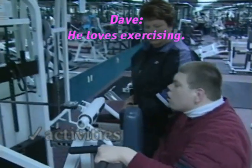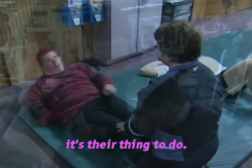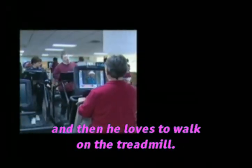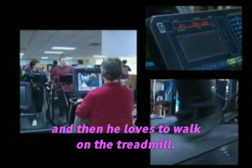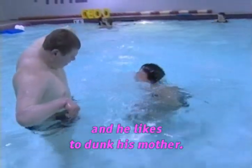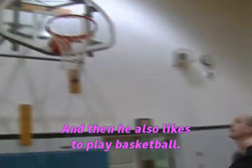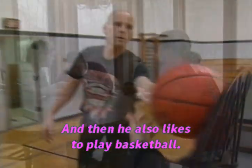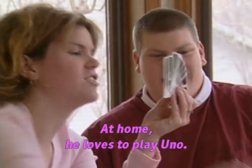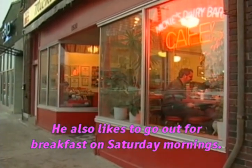He loves exercising. He and his mother do it at least a couple times a week. It's kind of their thing to do. We do his range of motion exercises, and then he loves to walk on the treadmill. Nick loves to swim, and he likes to dunk his mother. And then he also likes to play basketball. At home, he loves to play Uno. Then he also likes to go out for breakfast on Saturday mornings.